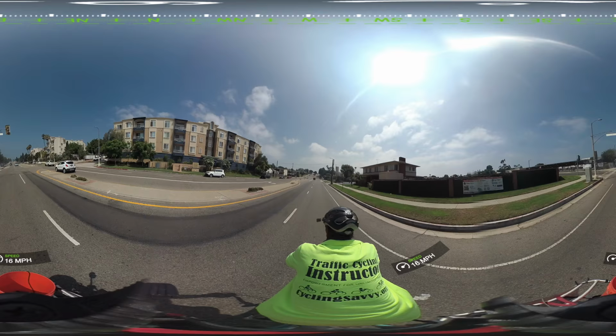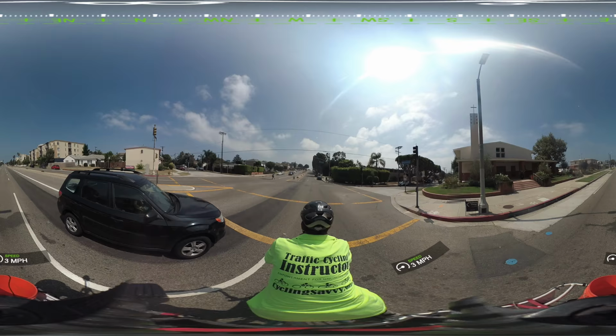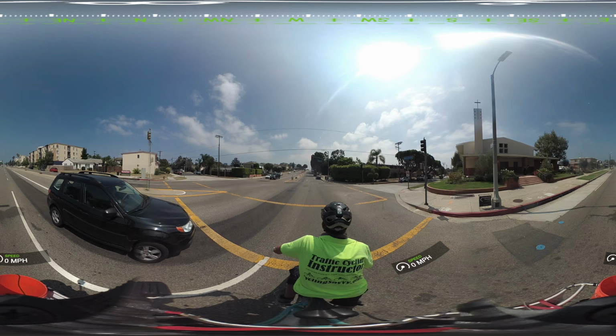And we're still controlling the lane. I'm not going to make this light, unfortunately. It doesn't give you much warning. So I'm going to have to start up from scratch. Notice that I move even more to the left. So if there are any cars wanting to make a right turn on red, I can let them go right through. I call that release on red. And that's part of the cooperation dimension of Cycling Savvy.